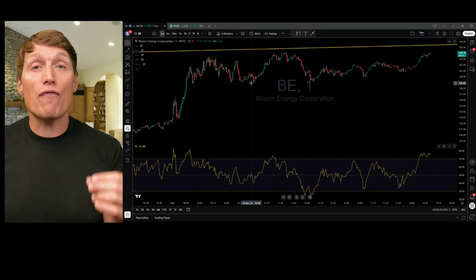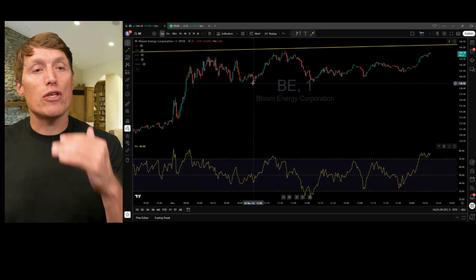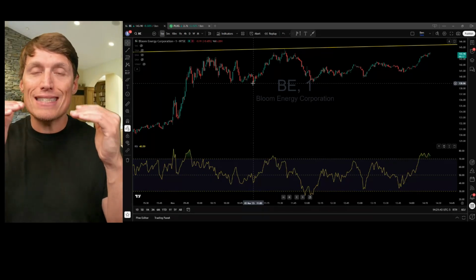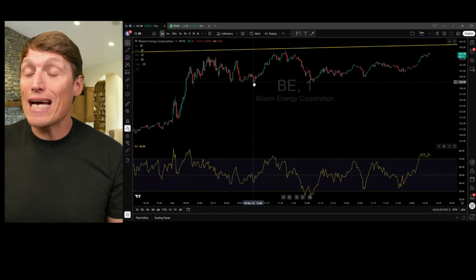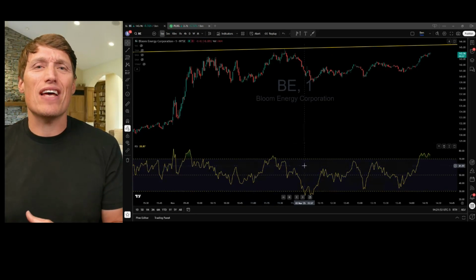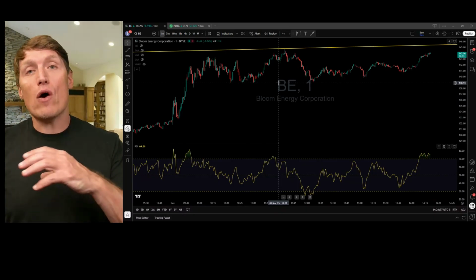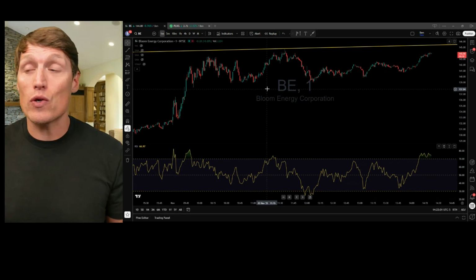Now, in order for that to continue, you need to take out some low pivots. So basically some support levels need to be taken out in order for the selling pressure to continue. Right here at 11 o'clock was the lowest point on BE. And look what happened. The RSI headed down to 30, indicating that it's oversold, and it never took out any low pivots. And so now this gives way for the buyers to push the stock back up. And that's what's currently happening.